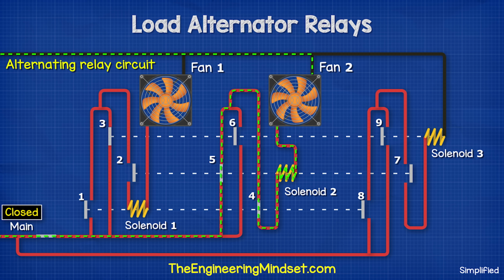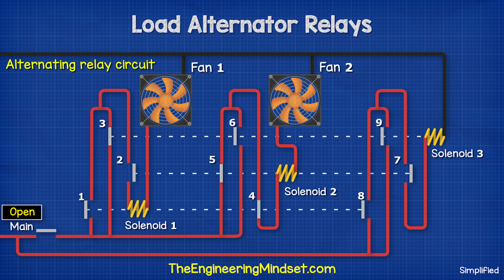When the fan is no longer required, the main switch opens. This cuts the power to fan 2 and it turns off. There is no current to solenoid 2, so fan 2 stops. Solenoid 2 is de-energized, causing switches 2 and 7 to close and 5 to open. Both fans are now off.